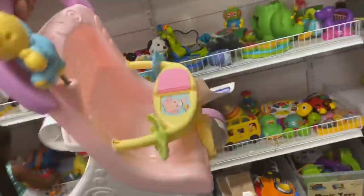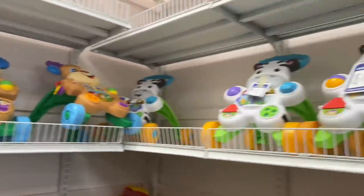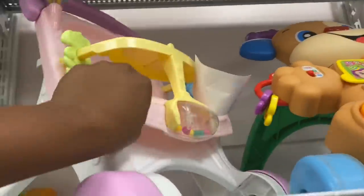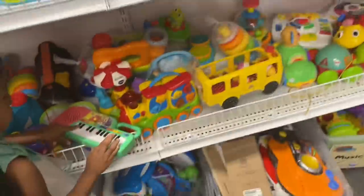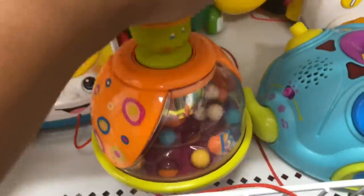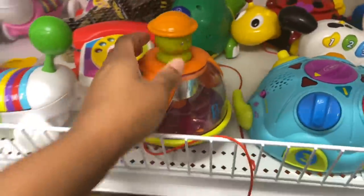These are perfect. So if your baby is learning how to walk and you're on a budget, if you're in the Tampa Bay area, this is Once Upon a Child. I don't know if they're located in other places, but here it's on Del Mabry Ave. Let me see. I think they got the batteries out of the toys. This is only $4.50. Wow.